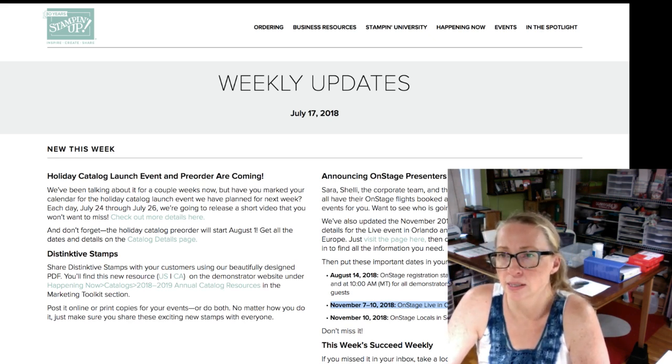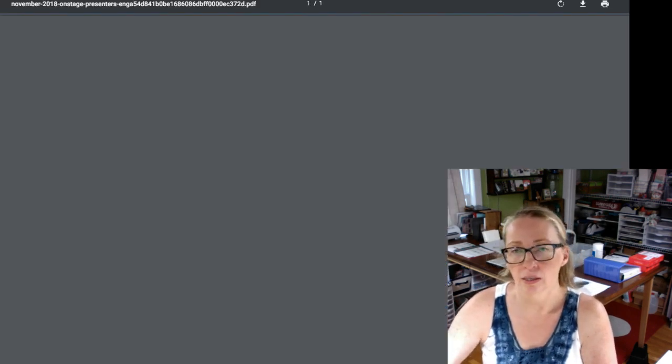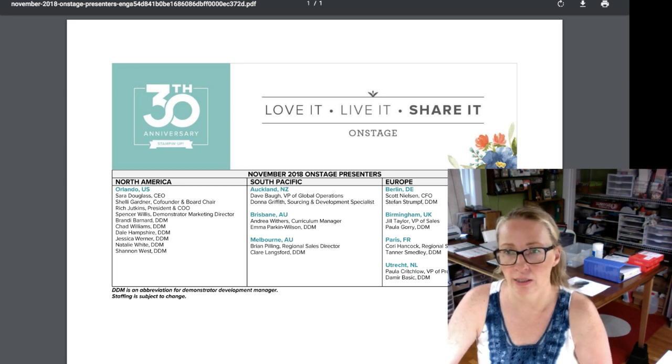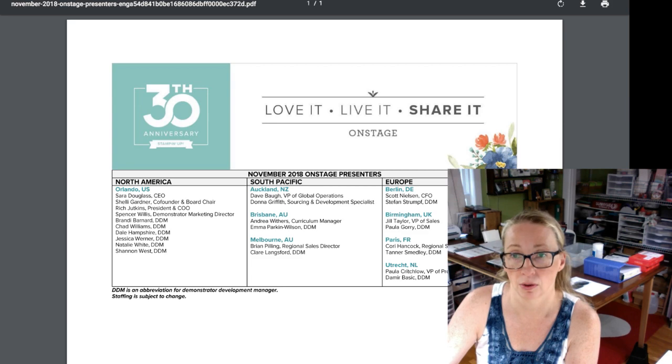So this is telling us who is going to be where, if you're interested. In Orlando will be Sarah and Shelley, Rich Jenkins, Spencer, Brandy, Shannon. And you can see where everyone else is in other parts of the world.